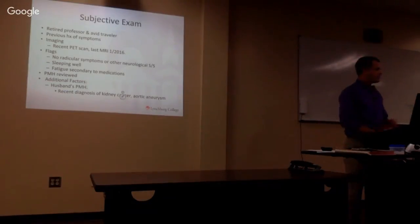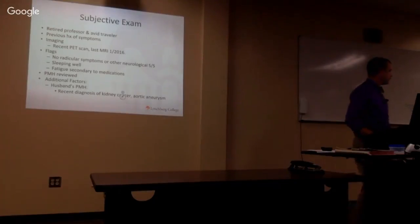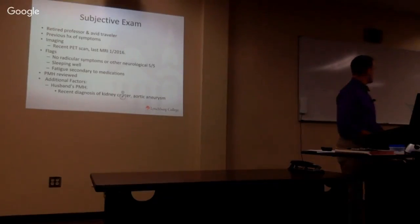But getting into the actual red flags of things, she wasn't reporting any neurological signs or symptoms such as numbness or tingling in the groin area. She didn't have any reports of increase or decrease in weight loss. She's sleeping well at night. She does have some fatigue that's secondary to some medications that she's taking, but she hasn't noticed any change with that. We did talk about her past medical history, so a little background on the actual breast cancer itself.